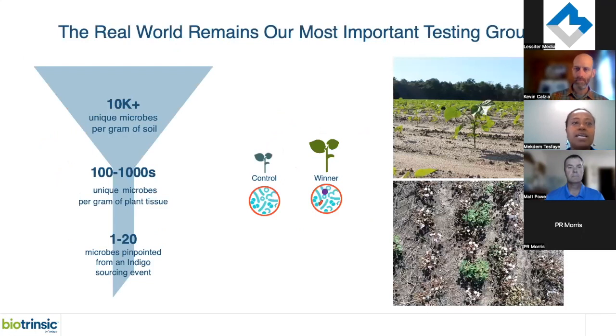The following two slides give an overview of our sourcing strategy. We start from the complexity of a microbial community consisting of tens of thousands of unique strains of bacteria and fungi that is found in just one gram of soil. We first use the plant as a filter. As mentioned earlier, Indigo has focused mostly on endophytes, which harness millions of years of plant-microbe interactions to filter for those microorganisms that form an intimate relationship with the plant host.